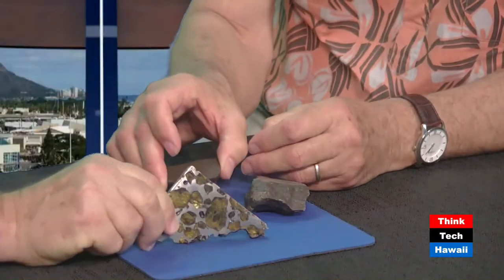Okay. So none of these rocks actually come from Hawaii? No, there are only two that have been seen to fall and recovered in Hawaii. Everything else that we study is from elsewhere. This one here is a particularly pretty one.